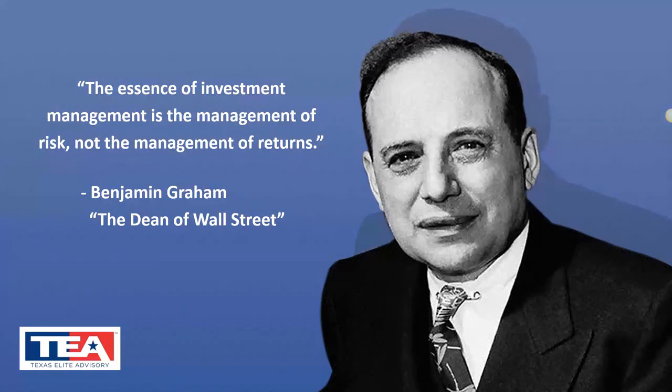Benjamin Graham is known as the Dean of Wall Street, and during his lifetime he was a fabulously successful investor and a great teacher. In fact, Warren Buffett says everything he knows about investing, he learned from Ben Graham. The most important lesson is that risk management is far, far more important than the pursuit of returns. Graham's quote up here points that out pretty effectively: the essence of investment management is the management of risk, not the management of return.